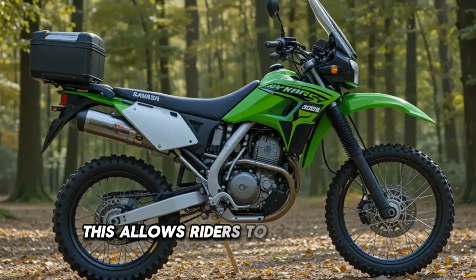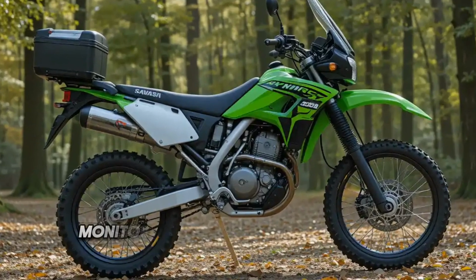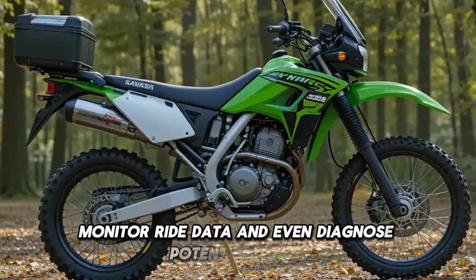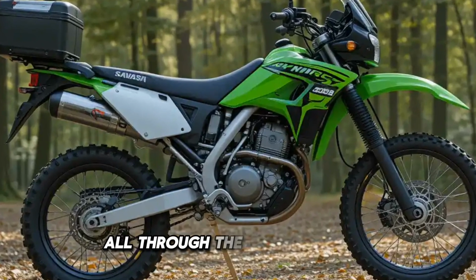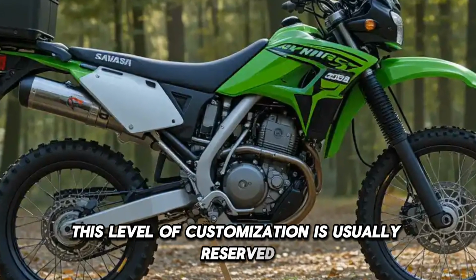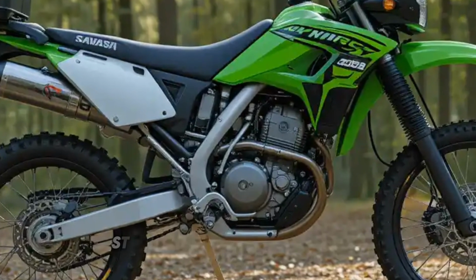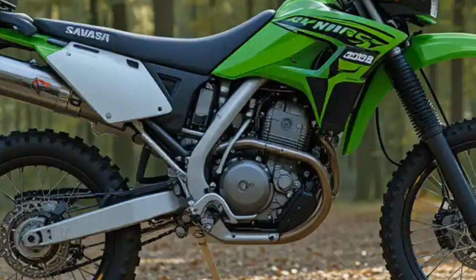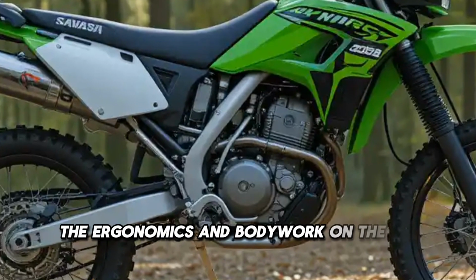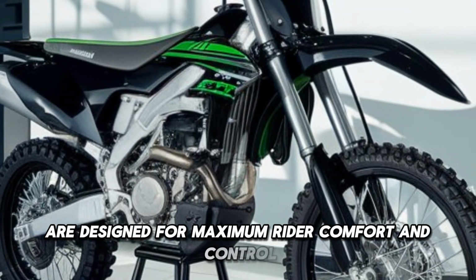This allows riders to connect their smartphone via Bluetooth and adjust engine mapping, monitor ride data, and even diagnose potential issues, all through the Rideology app. This level of customization is usually reserved for factory race teams, but Kawasaki is bringing it to the riders straight from the showroom. The ergonomics and bodywork on the KX 450 SR are designed for maximum rider comfort and control.